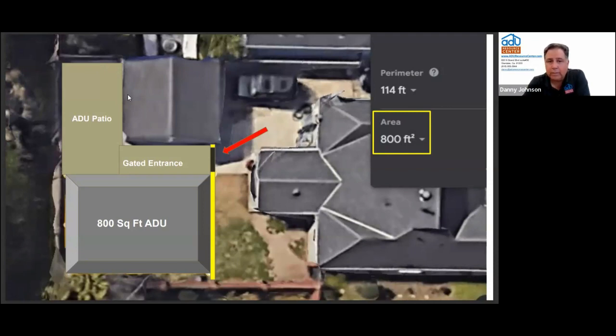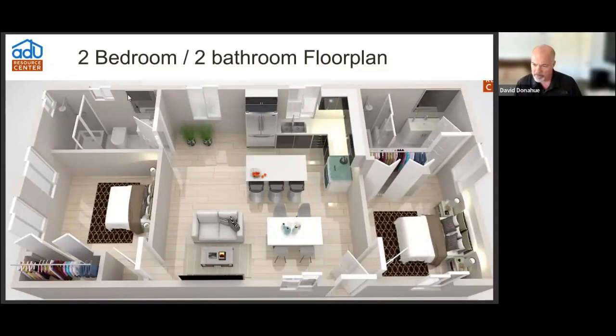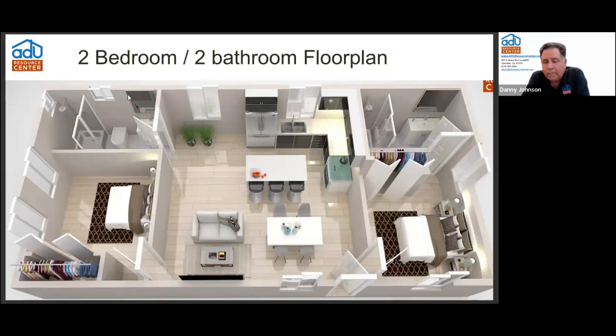It just depends. And again, we use the characteristics of the property. Whatever the property offers, that's what we try to shine the light on. And let's try to figure out the best use for all of the property so that we have a maintenance-free yard and so forth. This is an example of what that floor plan might look like. So if we had a 2-bedroom. So this is 800 square feet that we're looking at right now. It is, yeah. So there are 2 ways you can do 2 bedrooms. You can put them side by side. I like to separate them for privacy.